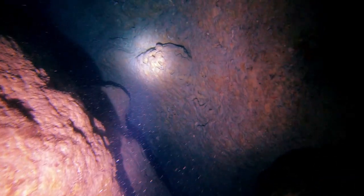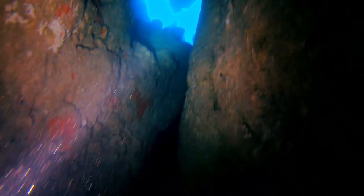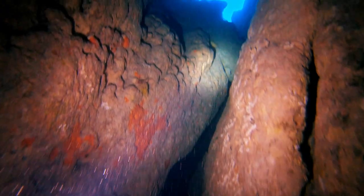just over a few rocks, and we see the cave entrance backlit by the morning sun. Now I see why they call this the Butterfly Cave. It looks just like a butterfly, don't you think?